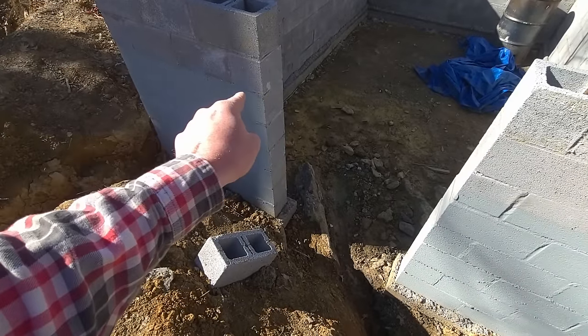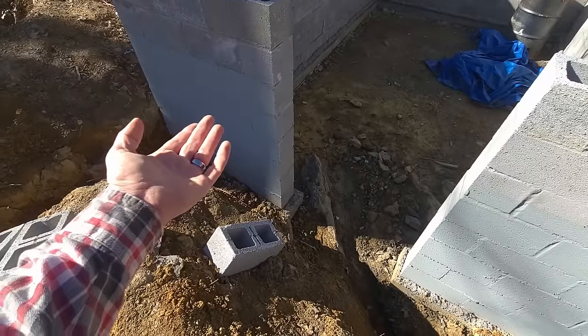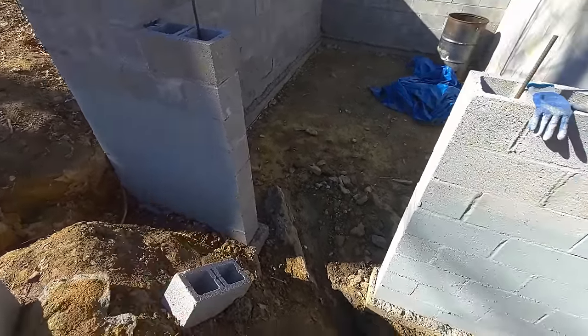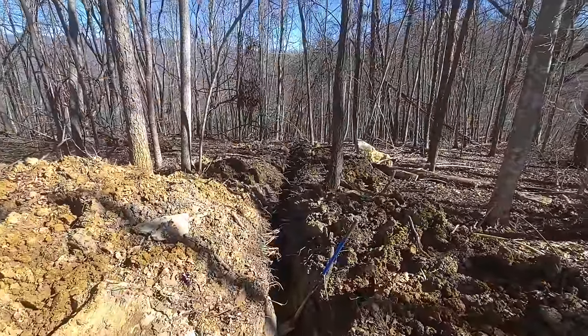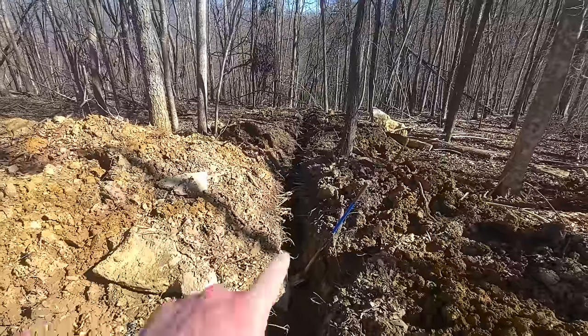So that's the reason I chose a gravity fed system over a sub pump. A sub pump would be nice. You could just pipe it wherever and shoot it out. But I just went with gravity, hit a few rocks, got them out of the way, went that way. So I'm going to stick some of that 2-inch line, the effluence line, that black stuff, and I'm going to just shoot it that way.